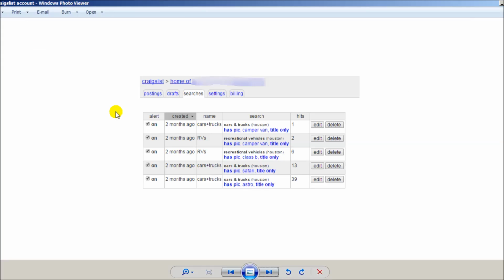Okay, so now if you go into your Craigslist account and you basically go to my account, it'll bring up your postings, what you're selling. But if you click on the searches tab, you'll see everything that you've set an alert for. And these words right here, Astro, Safari, Class B, camper van, and here's another one for camper van. These are the things that I was looking for. So these are all the searches I had previously set up. Now I just now clicked email alert for that cargo van setup. So let me show you what that looks like now.